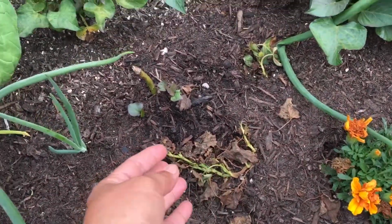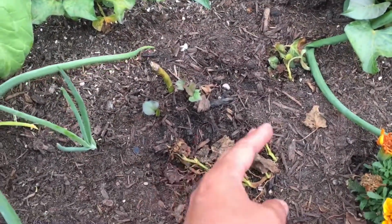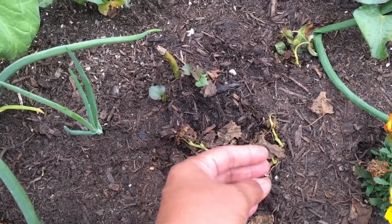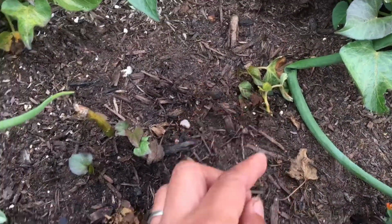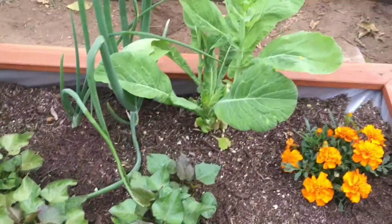This one, guys, this is the sweet potato. My dog Casey, she pulled it, so I tried to plant it, and it seems like I think it's growing back. I have that one.